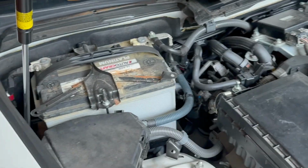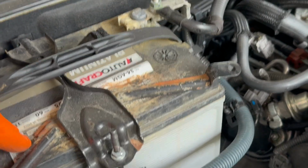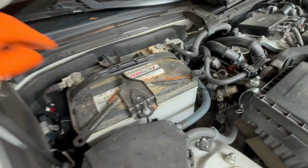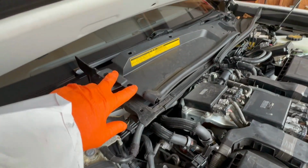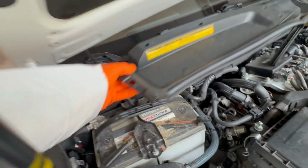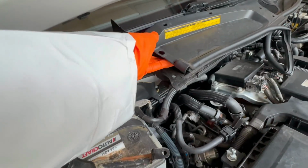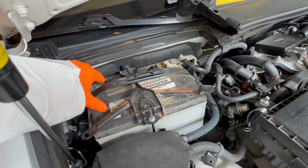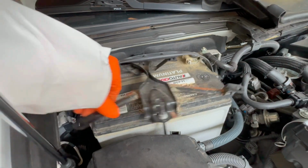So the battery, another note about this. The hold down is loose. The battery looks old. We'll check a year on it when we get to that. But it does kind of look old. Like I said, the hold down's loose, and this goes right there. That's how that goes. None of those little plastic clips were in, so I don't know. I mean, I get it. It's a little bit sloppy.